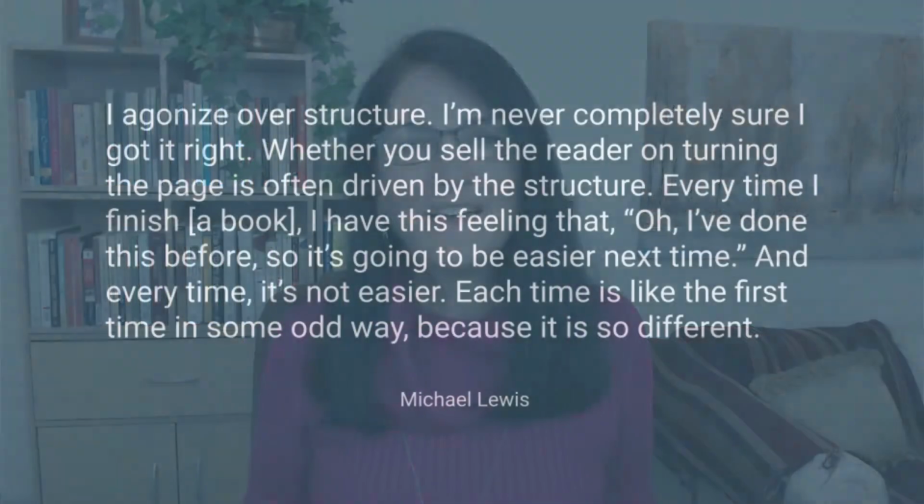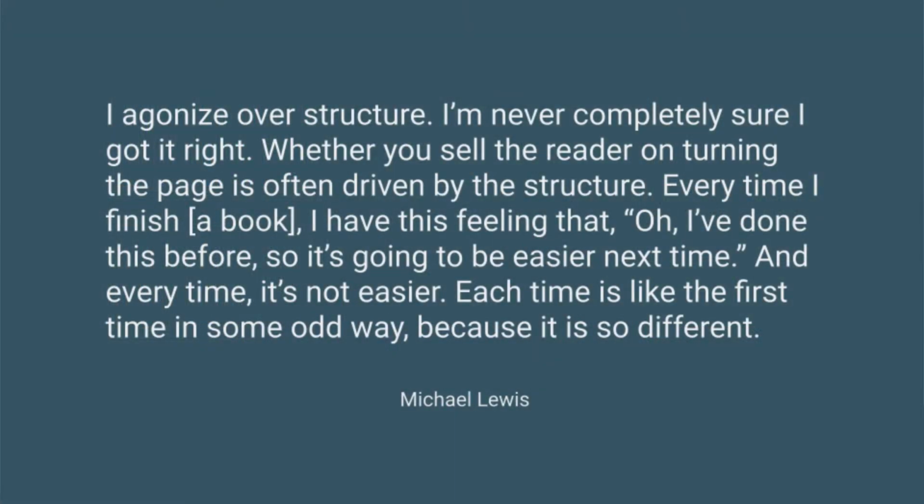And if you're feeling overwhelmed by structure, you're in good company. In a Writer's Digest interview, Michael Lewis said this: "I agonize over structure. I'm never completely sure I got it right. Whether you sell the reader on turning the page is often driven by the structure. Every time I finish a book, I have this feeling that, oh, I've done this before, so it's going to be easier next time. And every time, it's not easier. Each time is like the first time in some odd way because it is so different."